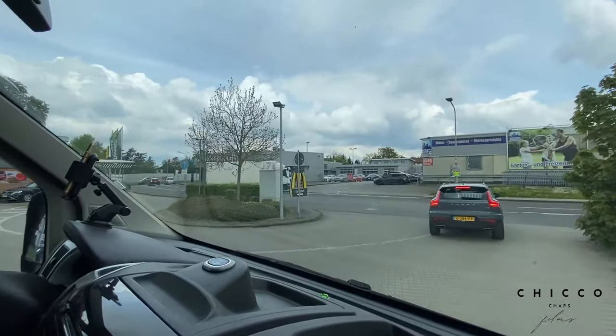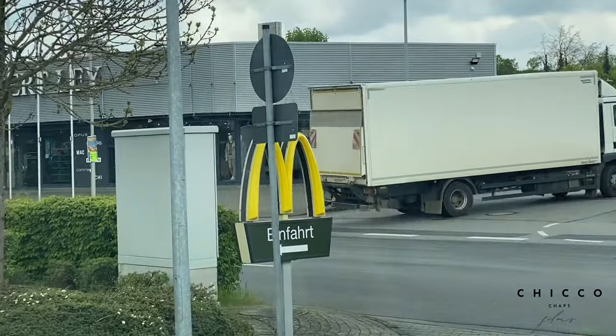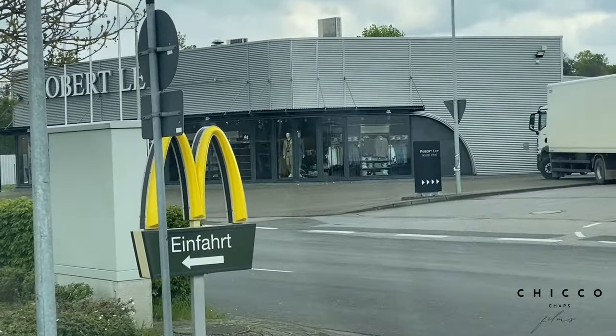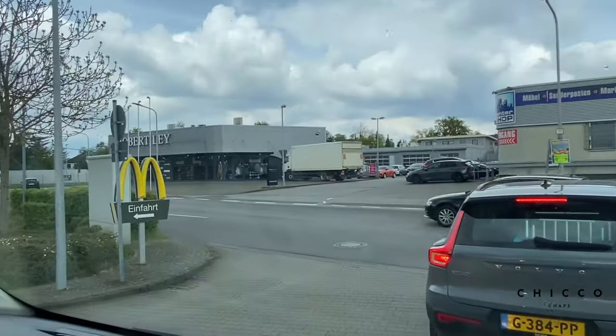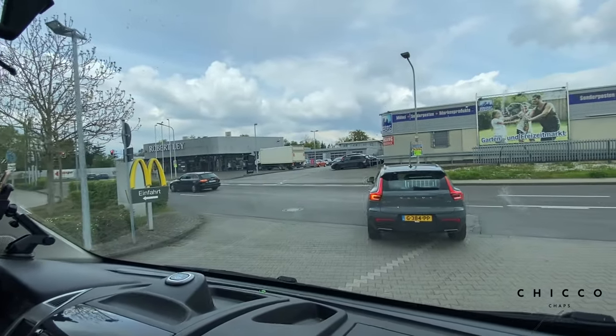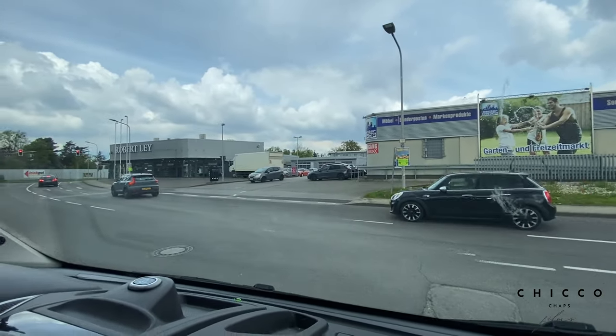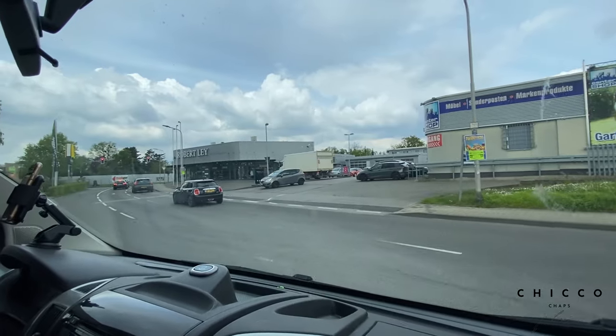So last night, this is where we spent. McDonald's, in fact, that's where we had our dinner, we had our breakfast, and right now it's almost lunch hour and we are leaving Germany. Direction left. Okay.